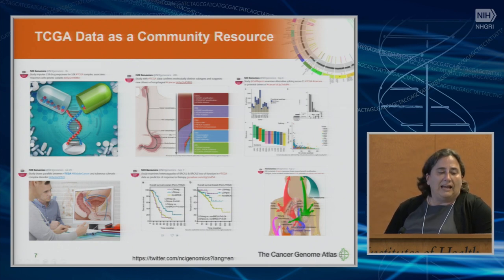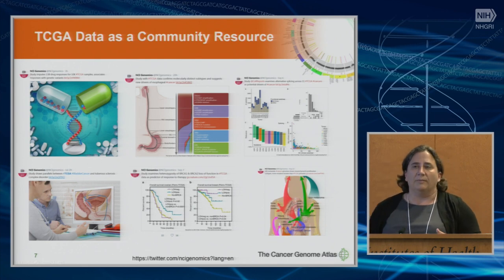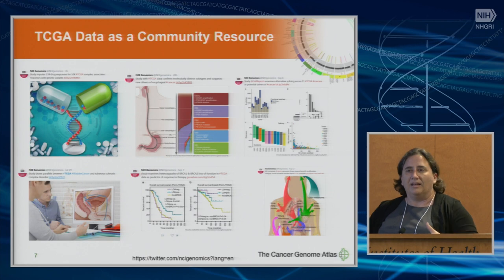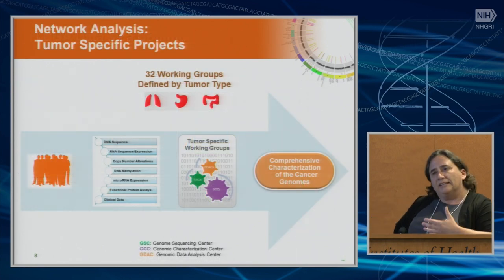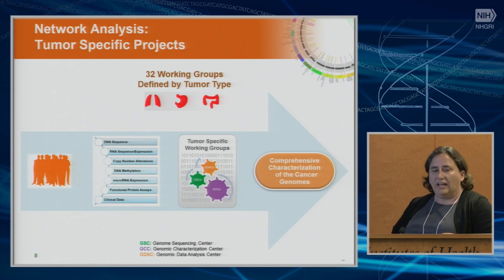Anywhere from looking at druggable or potentially druggable variants found in different genomes to looking at how different types of cancer compare to other diseases. There's a variety of different uses, and one of the things that we talk about that really is amazing to see is the situations where people are using the TCGA data for things that nobody ever would have thought of, and really the ability to come in and do those types of work with the data is very rewarding. In addition to the data as a community resource, there has also been network-specific analysis done by the funded investigators within the TCGA network.